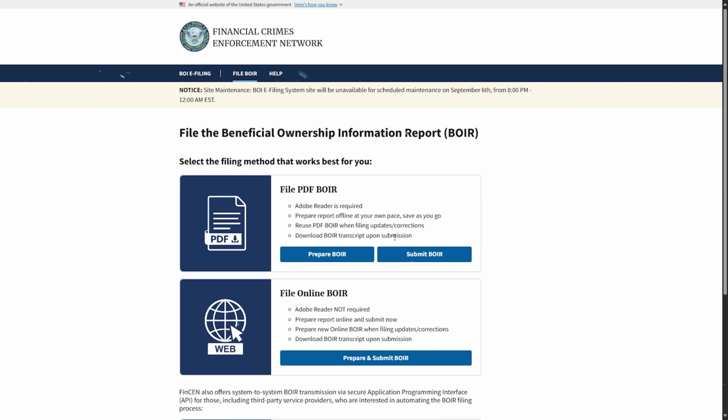Now, having all this information ready before you start filing the report will make the process a lot smoother and faster for you. So make sure you have accurate and up-to-date information to avoid any mistakes.